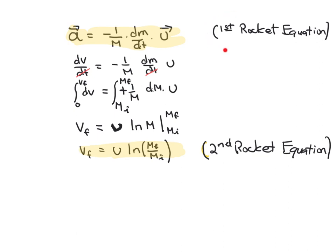So anyway, if you know these two rocket equations, that's really a great start to becoming a rocket scientist.